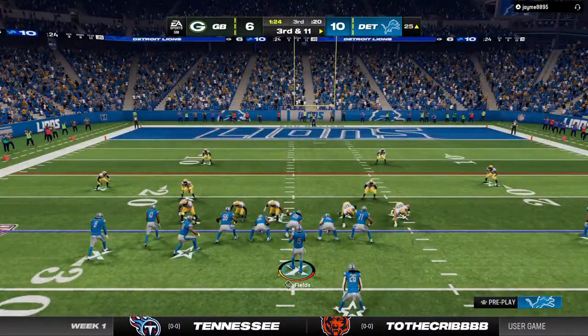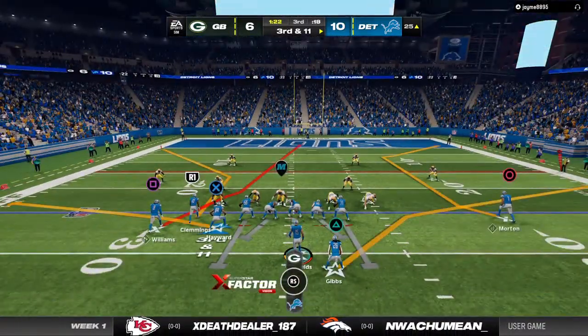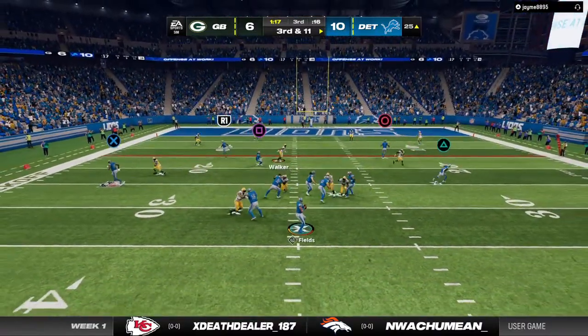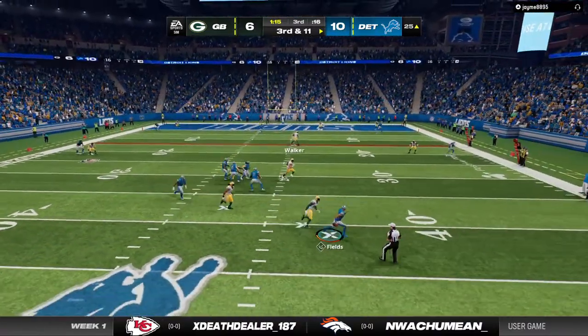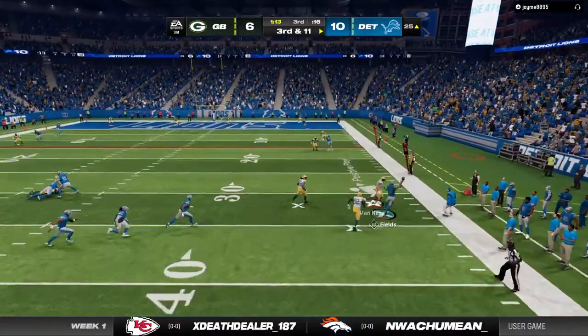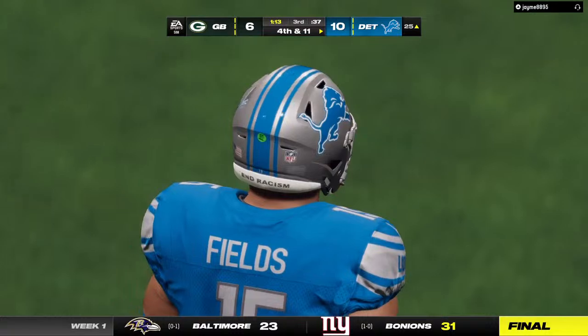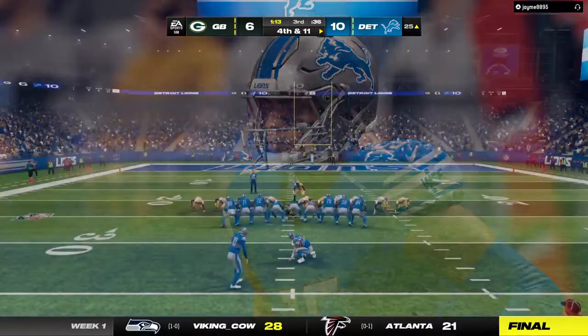A long way to go here on 3rd down for the 8th play of the drive. Here's Fields. Flushed to his right. And incomplete. He had nowhere to throw, so he just tossed it away. But that brings up 4th.